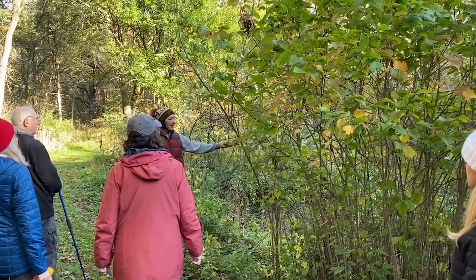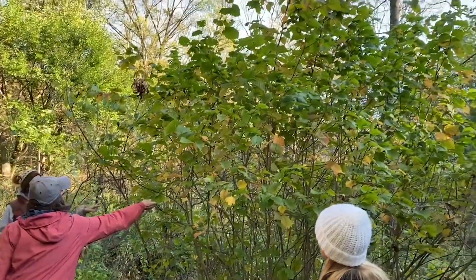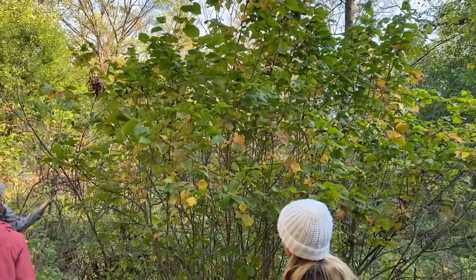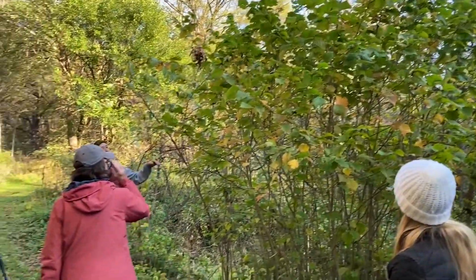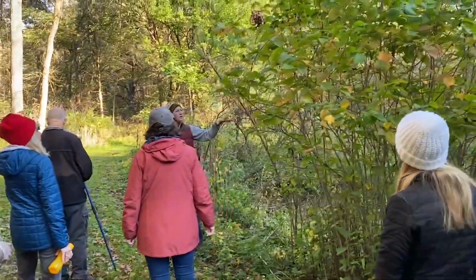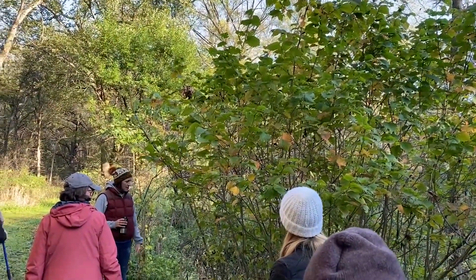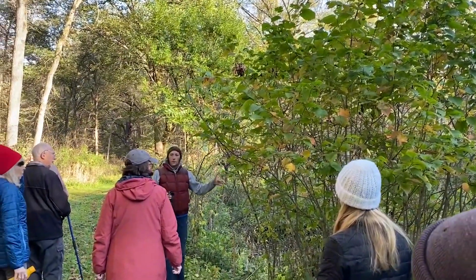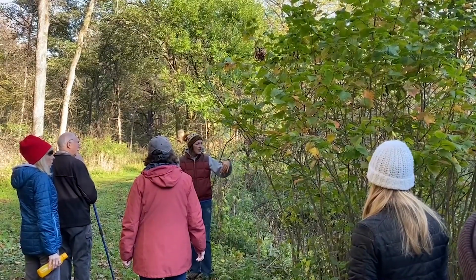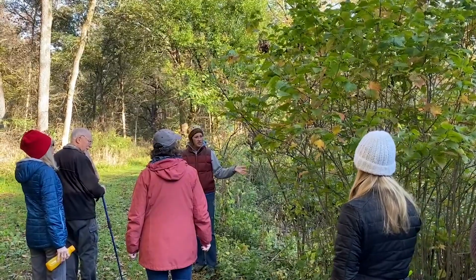This is American hazelnut, and we passed a couple smaller patches of it along the way, but this is a really nice example of the size at maturity and starting to turn some of the fall colors, so it gets some golds into oranges and reds. And it's something that I'm starting to see a little bit more frequently as I'm out in the woods now. It is a preferred browse species for deer.